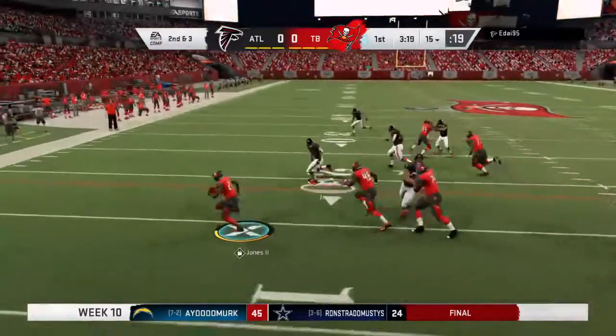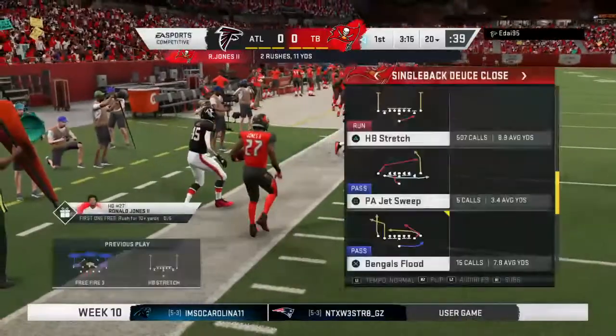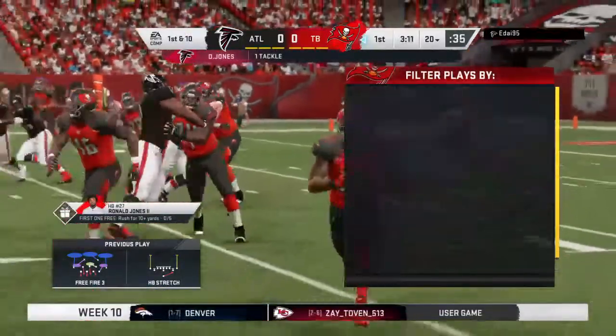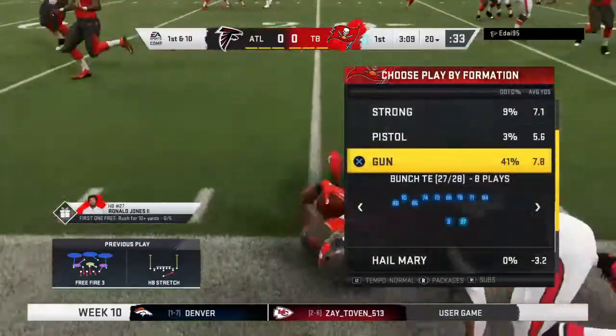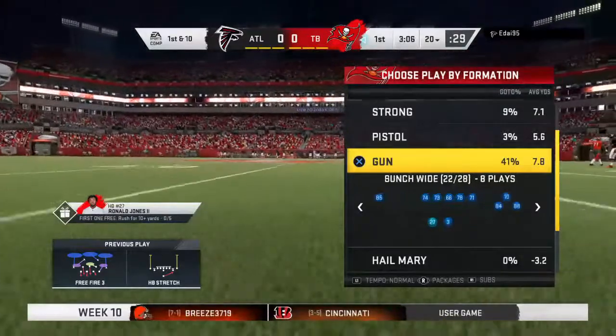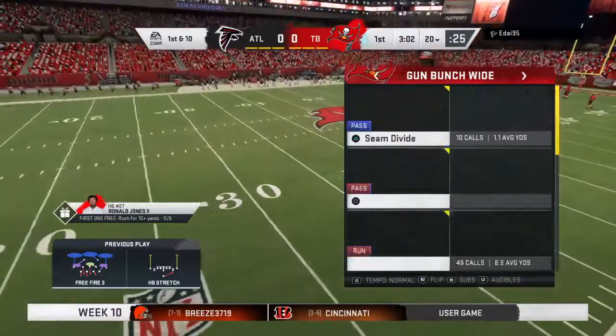Winston, a handoff. This is Jones. And they're able to bring him down at the 20. 4 yards the pickup, first down. So many teams want to throw the ball in this situation nowadays, but I love watching a team that has enough confidence to go ahead and run the football in that situation. That's almost a tendency breaker.